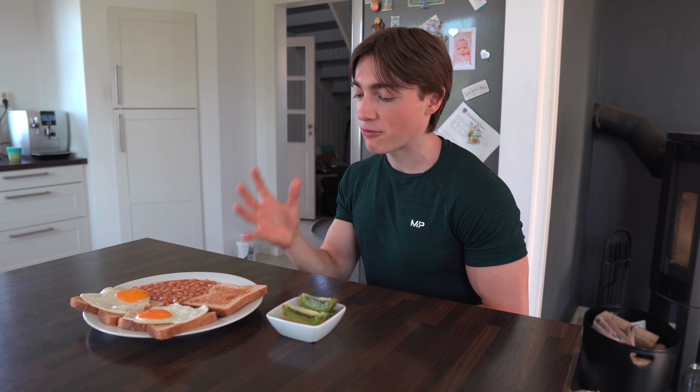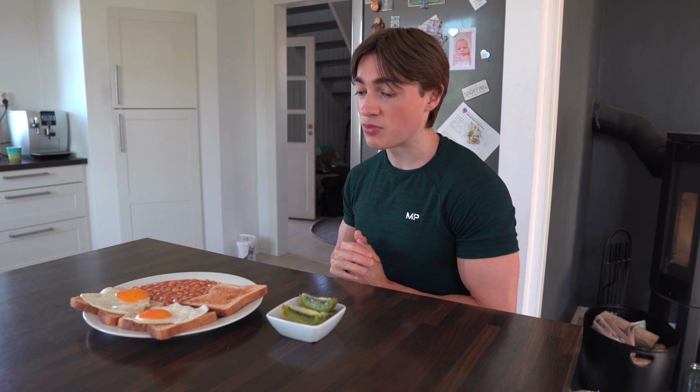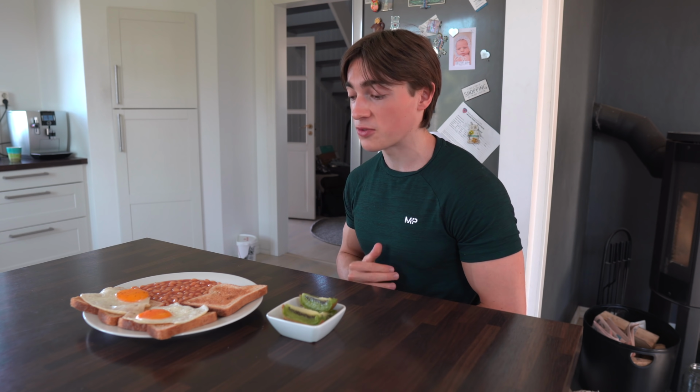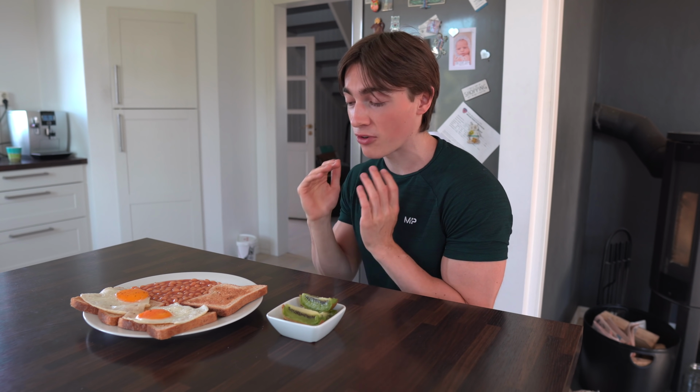So since this is my first meal for today, filling my glycogen storages up is going to be a lot more important than if this was, for example, my third meal for today. Then my glycogen storages would have been a lot fuller, so it wouldn't really have mattered. But since it's my first meal, I'm making sure to eat a lot of carbohydrates.